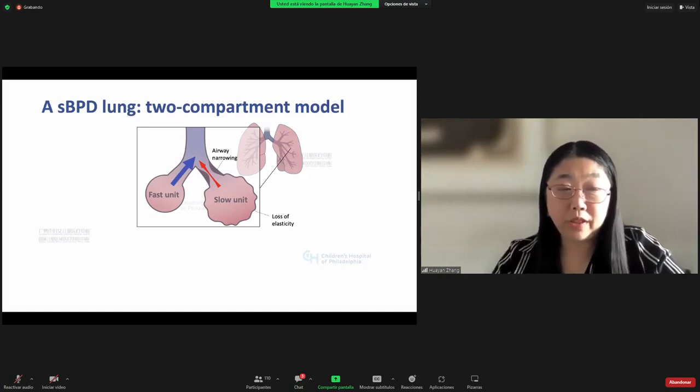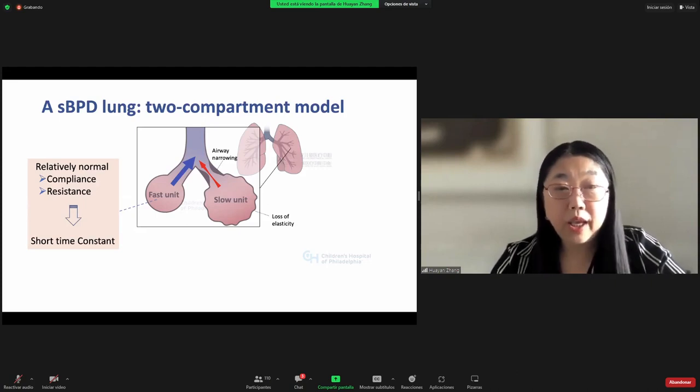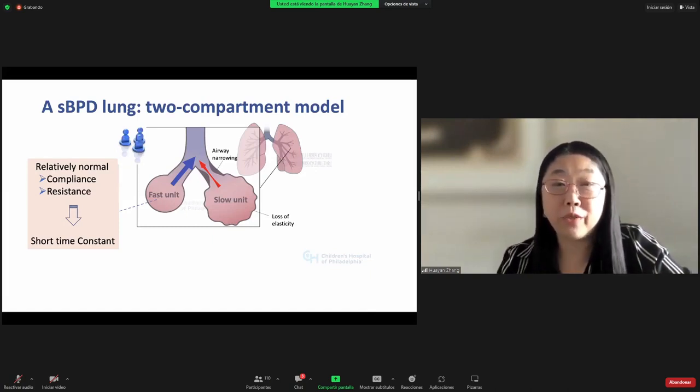In this type of lung disease, there are regions, as we have seen in those homogeneous lung disease or RDS babies, where the compliance and resistance are relatively okay. The time constant is short. And this area is very similar to the RDS lungs. Air can quickly get in and get out of these regions. However, this type of region is usually not the dominant region.